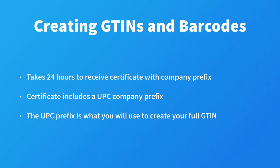Once you buy the company prefix, you will receive a certificate with your GS1 company prefix. It usually takes about 24 hours to receive your certificate. On the certificate, you will also receive a UPC company prefix. You will use this UPC prefix when creating a GTIN and a GS1 registered UPC barcode.